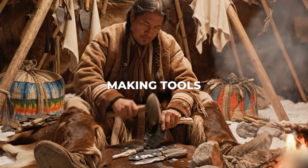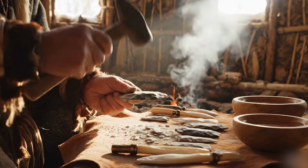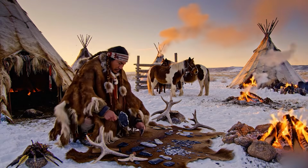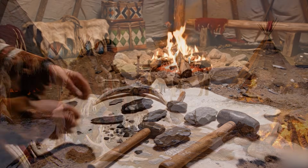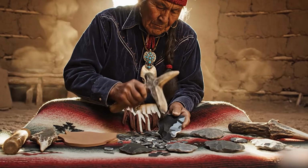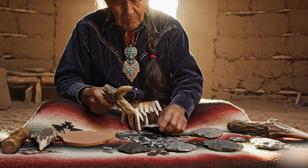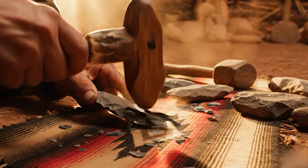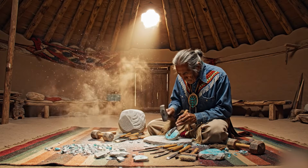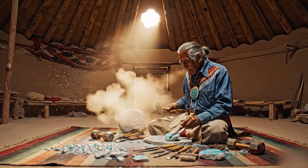The long winter days provided the perfect opportunity for the careful crafting and repair of vital stone and wooden tools. To create sharp scrapers and knives, select pieces of flint and obsidian were used, which were carefully worked using the flaking technique. The craftsman used a special tool made of hardwood to apply precise pressure to the edge of the stone, separating thin and incredibly sharp flakes. The floor of the Hogan around the work area was covered with a thick cloth so that no sharp shards would get lost in the soft earthen floor.